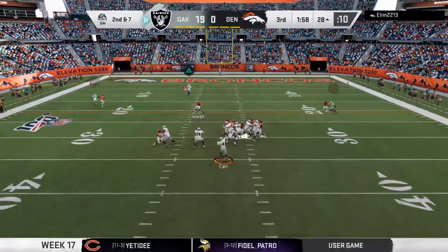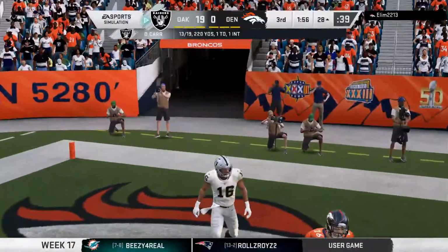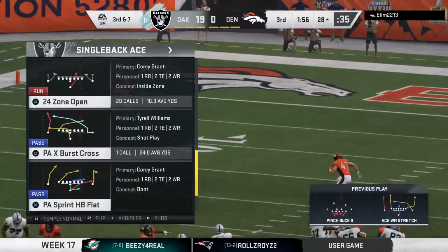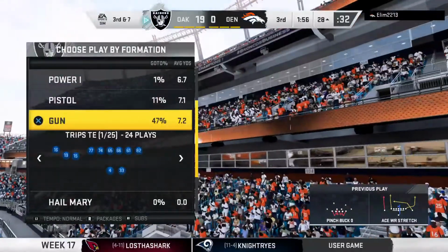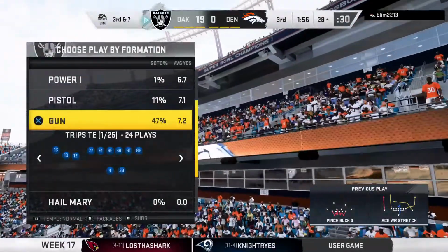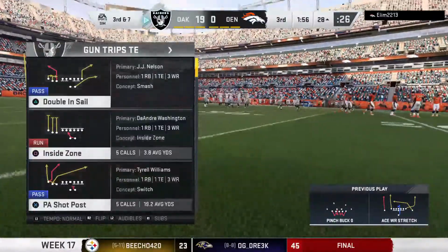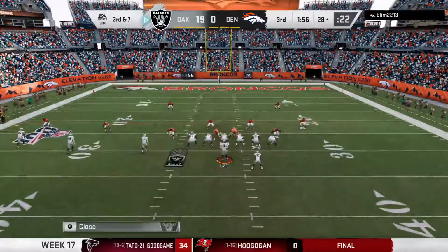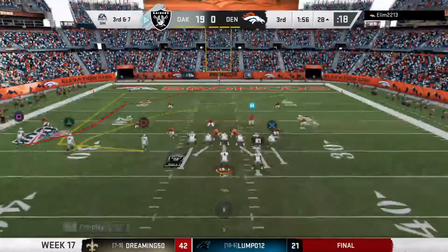On 2nd and 7, Carr. And that will be incomplete. Tried to dial up the long one way out there, but it'll be 3rd down. The turnover put them in great field position. They don't want to squander it with 3rd down coming up. No, not at all. And you know what else you do? You make your defense mad. Yeah. They got you the football, gave you a great opportunity. You got to cash in and get some points. In danger of squandering their great field position as they come up on a 3rd and 7.